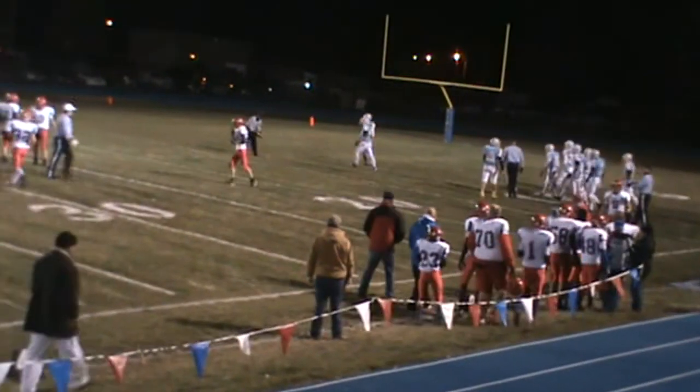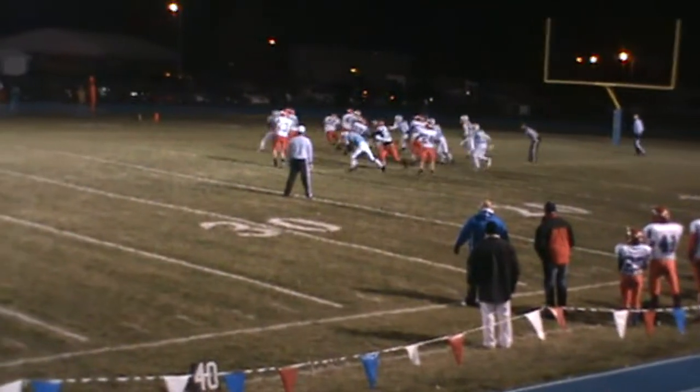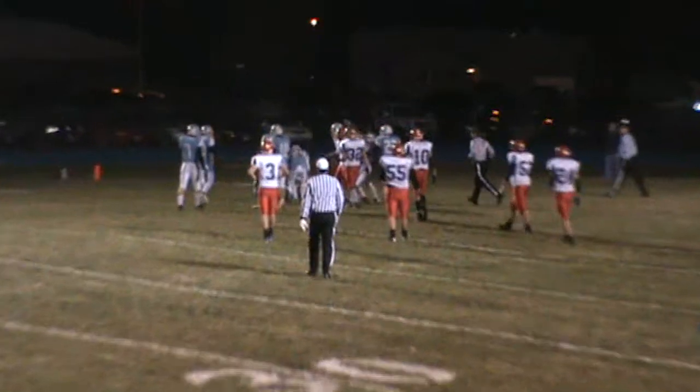And the pitch back, sweep wide, off. A high pitch, but a nice catch by Chaplin. And touchdown, for the touchdown by Chaplin. That was nearly a disaster. They had 14-6. Chaplin actually converts on the conversion.